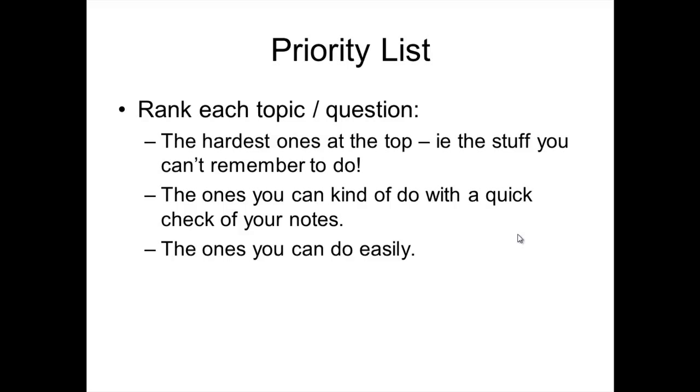In your priority list, rank the topics from hardest to easiest. The hardest ones are the ones that you don't know how to do, and that might be from the topic that you studied the longest time ago, or it might be just one aspect of the last topic you've done that you just can't do. Put that at the top of your list. The ones that you can kind of do are in the middle, and then there are ones that you can easily do with your eyes closed. You don't have to worry about really revising them much.